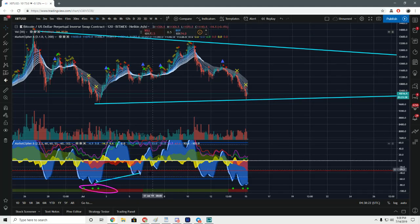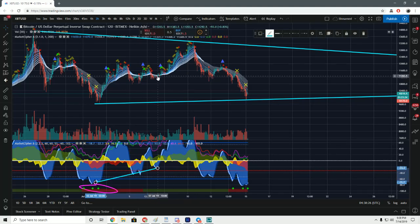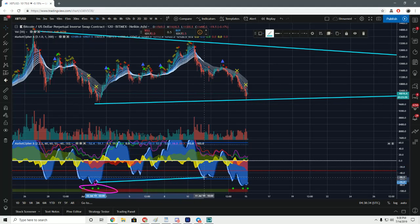Just a quick note. Even this one, what happened here? If you longed 11,263 or 11,386, it went up a pretty good amount. What about these blue waves? These ones, this anchor's a little far back. It's a little far back. Money flow was decreasing.